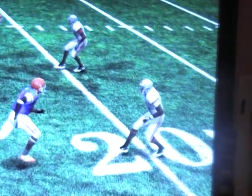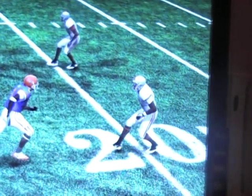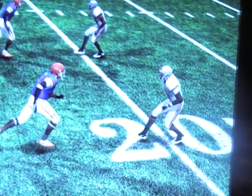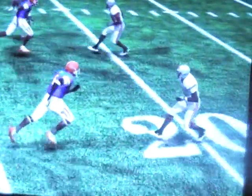Now this is also on 35 slider rating on All-American. 35 pass coverage for the slider. The slider pass coverage is on 35, and this is on All-American. Okay, locomotion pretty good. The route running is spot on. I don't see any flaws in the route running.